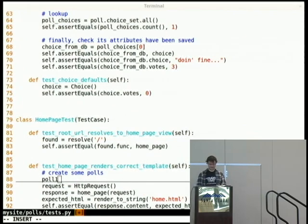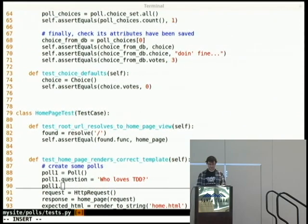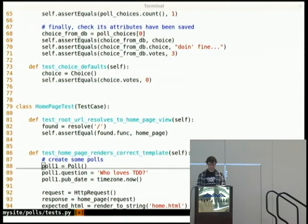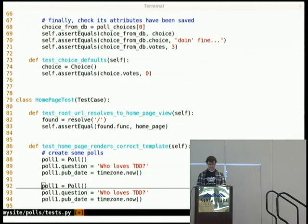Let's have poll1. Okay, we have a poll, poll1.question equals, what should we have as our first poll? Like, who loves TDD? And it needs a publication date as well. To get that, we use timezone.now. And let's create two of them just to make sure that it can render more than one.